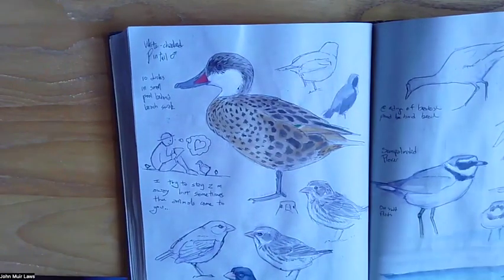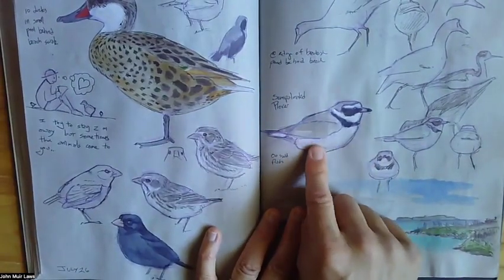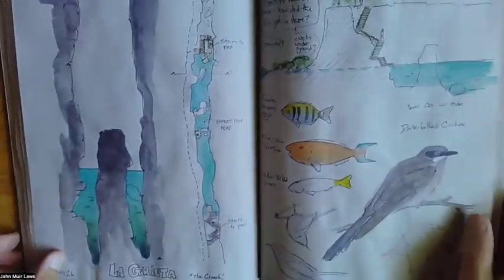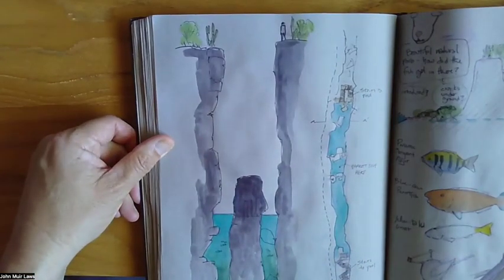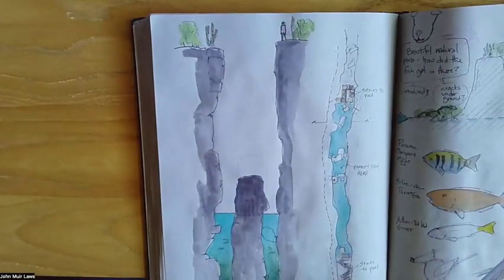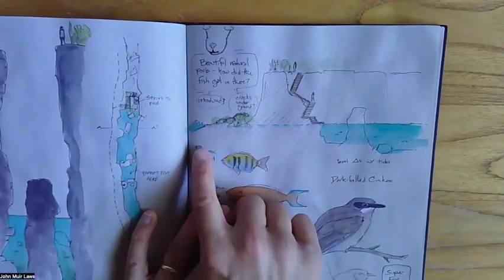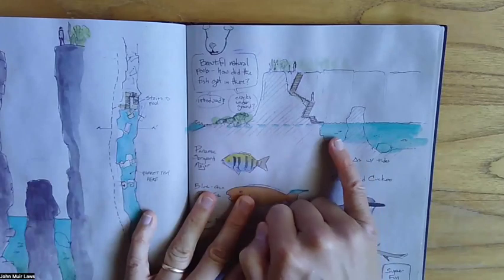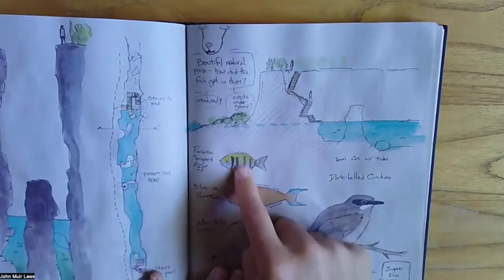It's so much fun. I then go out to a little saline pond. There are some plovers out there. And check out these diagrams, right? This is what they call the cracks or las grietas. And it's this giant volcanic fissure that, if you look at it from the side, is deeper than sea level. So this part is filled with seawater, and you can walk down here and jump in and swim, and there are all these fish in there.